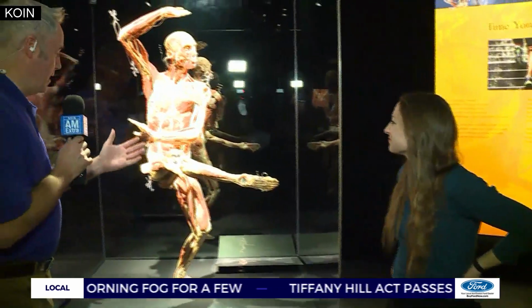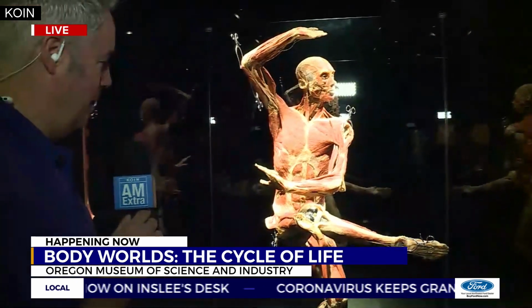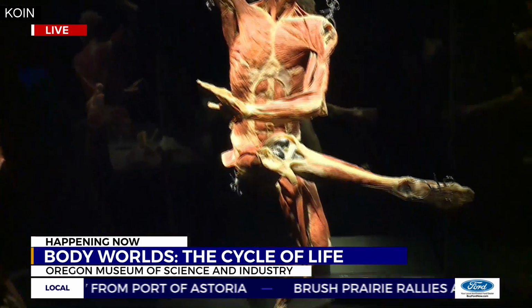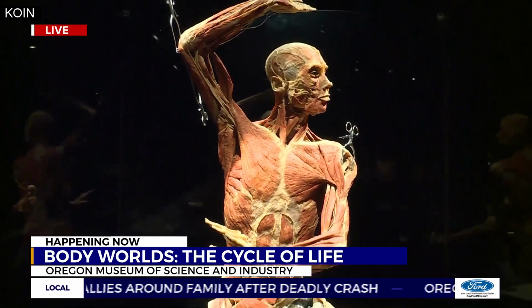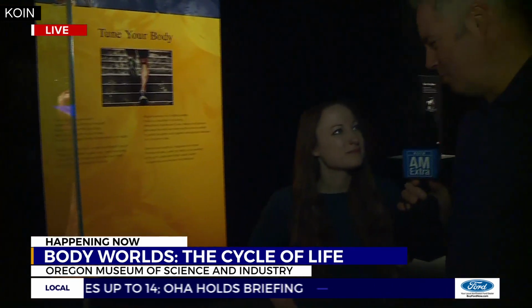Well, you learn a lot about your own body, even some of the life choices you make, whether to exercise, whether not to exercise, whether to smoke or whether not to smoke. This is a small example of a much larger exhibit here, but you get to see these are actual human bodies. They were at one point. These are people that, in death, have decided to donate their bodies to whatever purpose and have them on display, and hopefully in that process to teach people who come to the exhibit a little bit about the human body. Jennifer Powers is one of the instructors here at OMSI with us this morning.